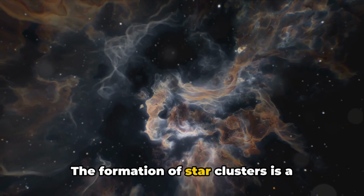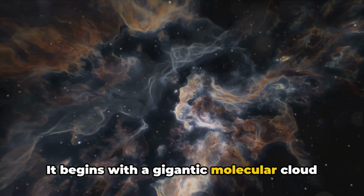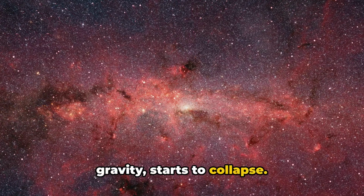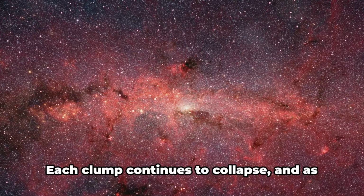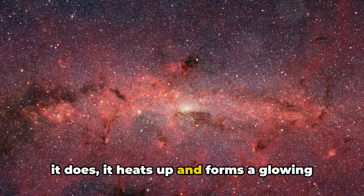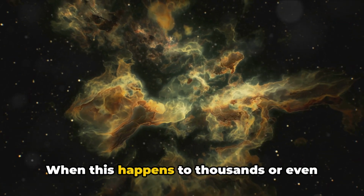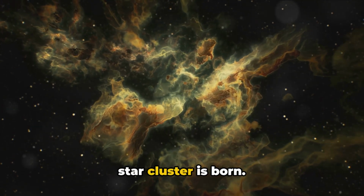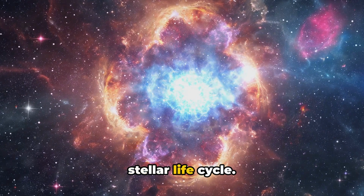The formation of star clusters is a fascinating process. It begins with a gigantic molecular cloud in space, which, under the influence of gravity, starts to collapse. As the cloud collapses, it fragments into smaller clumps. Each clump continues to collapse, and as it does, it heats up and forms a glowing ball of gas, a new star. When this happens to thousands or even millions of clumps in the same area, a star cluster is born.